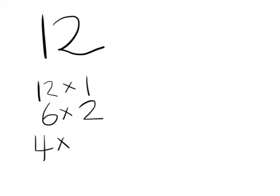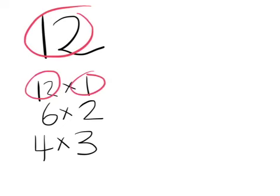What about the number 12? How can you get to 12? Well, give me some factors of 12. Let me give you some hints, see if you can work them out. You've got 12 times 1. Okay, what are the other factors? I'm going to start you off. How about 6 times something? 6 times what equals 12? Hope you said 2. What about 4 times something? 4 times what equals 12? Hope you said 3. Look team, there is more factors for 12 than just itself and 1.